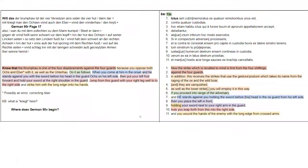And here is a more polished version of the same thing, but with its German. So this time the color coding is phrases that are the same in the German and the Latin. We've colored the same color.